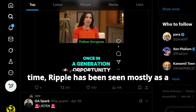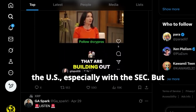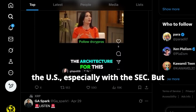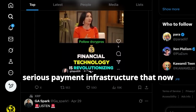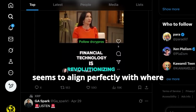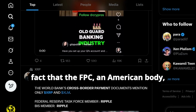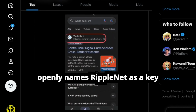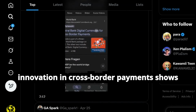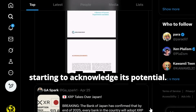For a long time, Ripple has been seen mostly as a private company fighting legal battles in the U.S., especially with the SEC. But behind the scenes, it has been building a serious payment infrastructure that now seems to align perfectly with where global leaders want the system to go. The fact that the FPC, an American body, openly names RippleNet as a key innovation in cross-border payments shows that regulators and industry leaders are starting to acknowledge its potential.